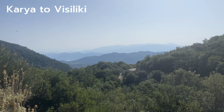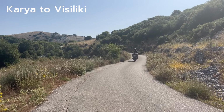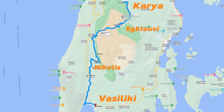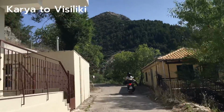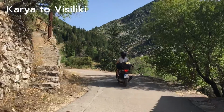On day 7, we left Karya and drove through the mountains to Vassiliki. We did a detour and were again treated with beautiful landscapes. If you have a chance, try to take this road too. The landscape is very diverse, and with the dry climate you would expect everything to be dry, but that is totally the opposite in Lefkada.